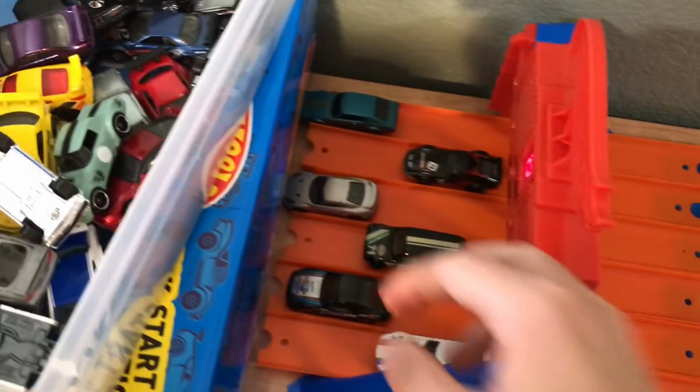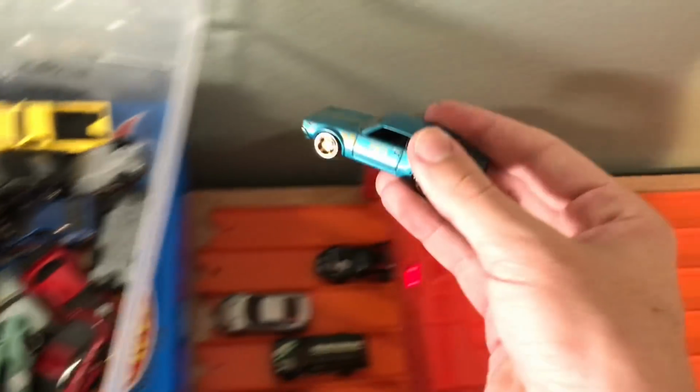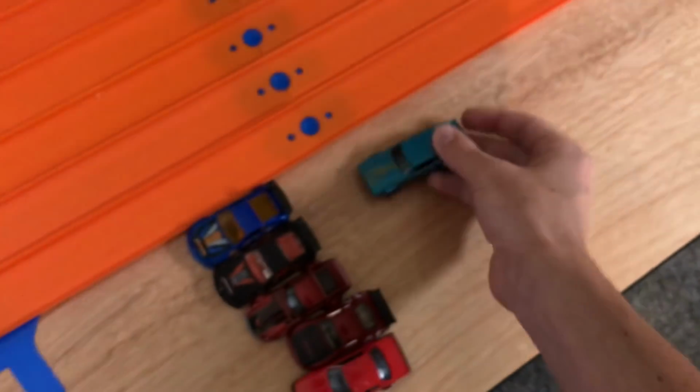Good race between the lane 6, lane 4 and 5 cars, but it's lane 6, our champion, moving on to the next round.